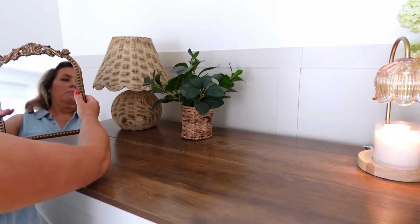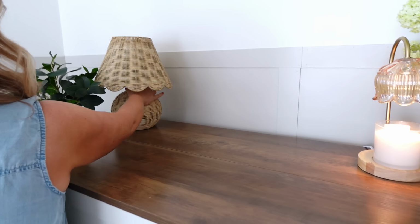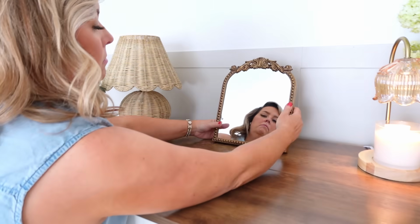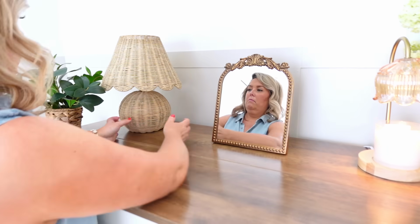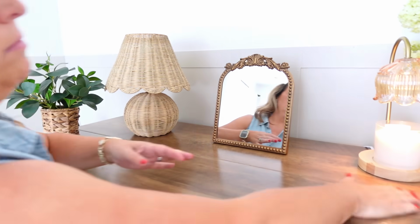This little mirror is also from Walmart and so pretty. You could put this anywhere, but I liked having a little mirror in here. It just kind of, I don't know, makes the space feel a little bit bigger, and I just thought it was really, really pretty. It almost looks framed, you know what I mean?